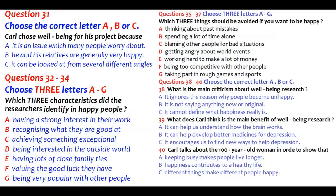It emerged from a movement called the Science of Well-being. And I decided I wanted to investigate it for my project because it involves several different types of factors. It can be viewed not just from the mental or physical side, but also from the social perspective. Now, in a large-scale study of several thousand people of different ages, researchers found three main characteristics which appeared again and again in people who identified themselves as happy.